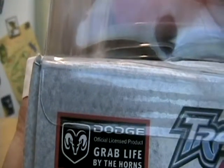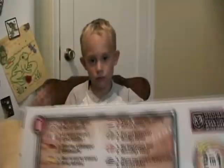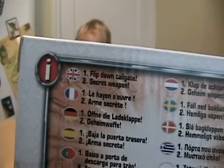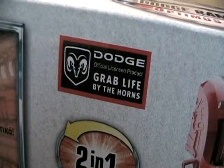And Hasbro did a good job. We have the old Dodge licensing, which is grab life by the horns. So that was a while ago. I don't think they use that tagline anymore. And let's see, we have a flip down tailgate. Oh, you'll like that, Leo. And official licensed product of Dodge.